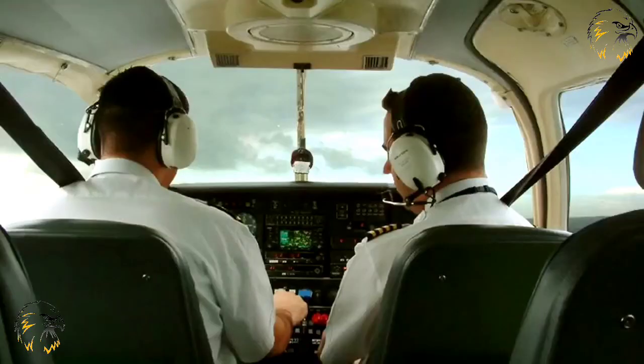There are 7 instructor ratings for aeroplanes recognised under Joint Aviation Regulations. Click on the head of the instructor in the right-hand seat to reveal the 7 instructor categories.